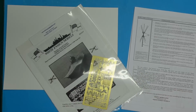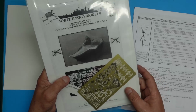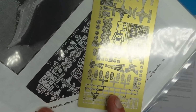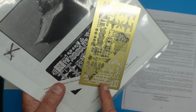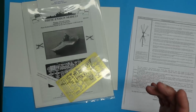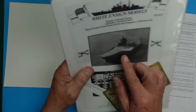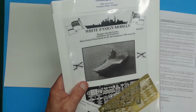Okay, so there's lots and lots of photo etch on there, but not so much that it's actually going to drive you crazy. But you can see you've got all your radar arrays and everything on here. There's some pulleys there, or some wheels, whatever. There's little bits and pieces. If you remember in the instructions, there's one area where you've got lots of little pieces coming on the top there. You can see there's this circular thing on top of the ship, and there's all these little pieces coming off it.